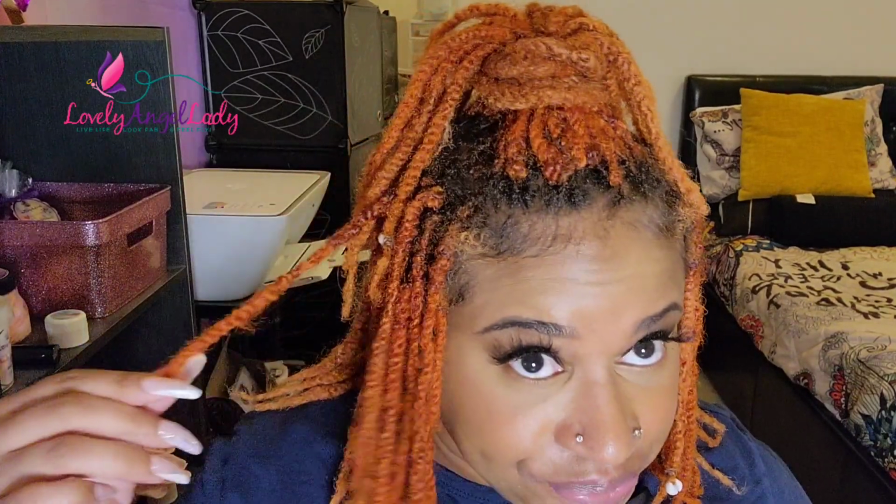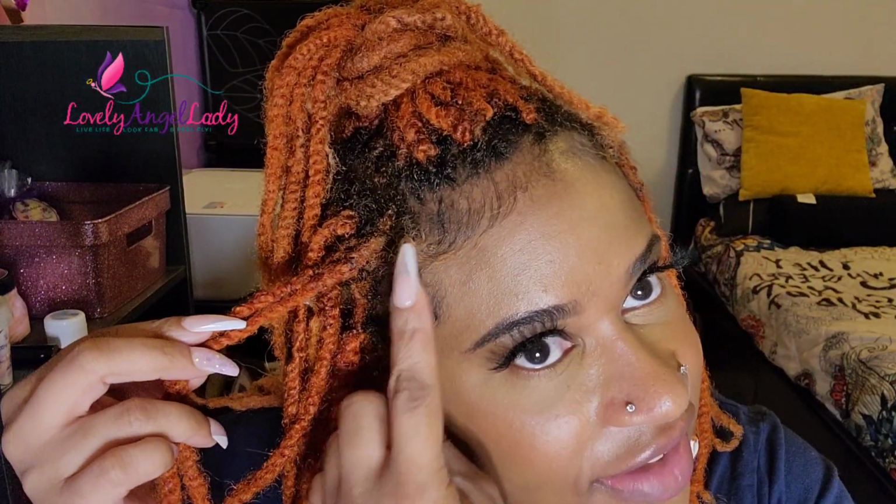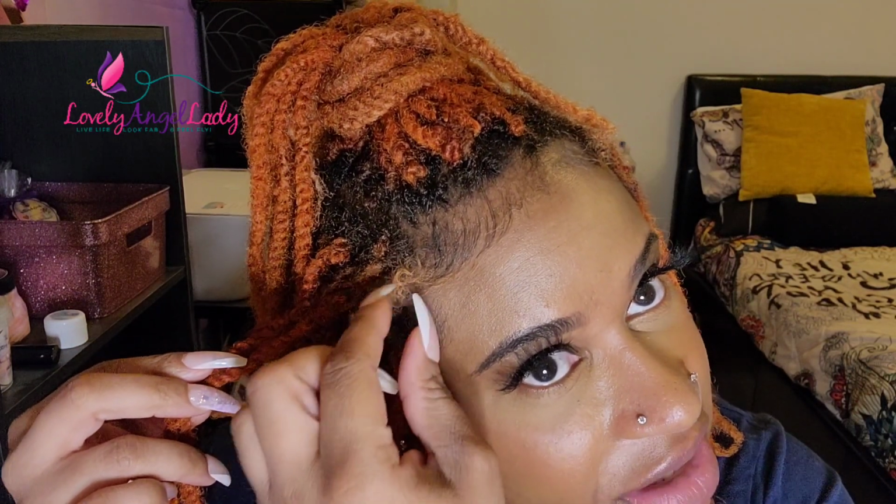Let's talk about these locks though, y'all. So we started out with 2-strand twist, and I'm gonna do a close-up so y'all can see. Y'all, this is edges, okay? These so-called little baby hairs, but that's why I be telling y'all my hair is curly, okay? So I thought it was gonna really be like a hot mess trying to get them to lock right and everything like that. At first they was kind of frustrating me because you know, the curls was wanting to pop out the twists and whatnot.